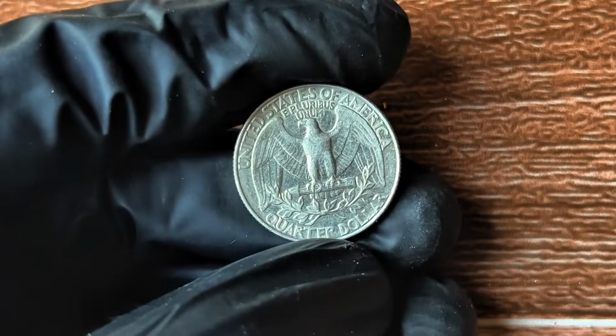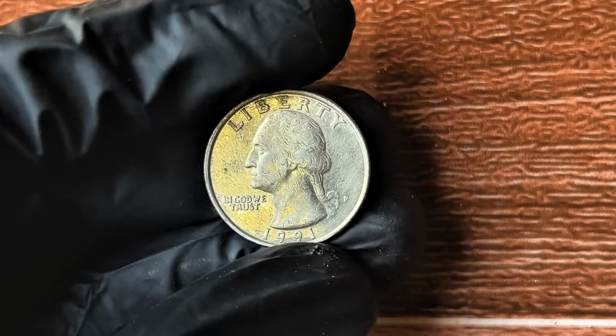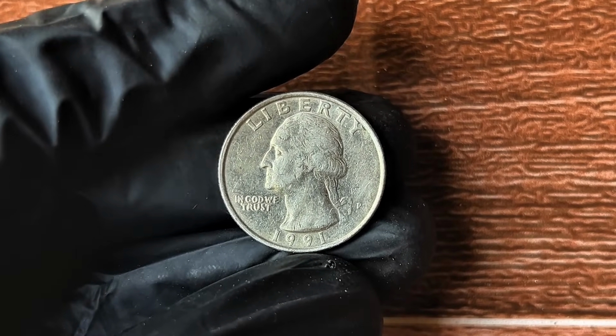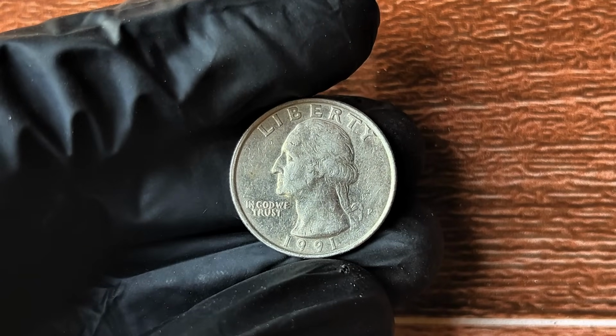Look for clear doubling on the words "Liberty" or "In God We Trust." Examine the quarter's edges and finish. Sometimes, even the smallest imperfection can mean a huge payday.